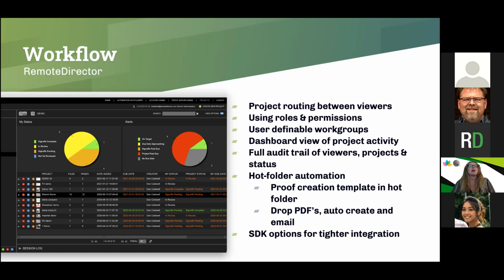You can also add hot folder automation. And what this means is, to create a proof, you need to set up all the color settings, the viewing conditions, you need to set up the project routing, who it goes to, the timing, and all of this stuff. You can put all that in a template, throw it in a hot folder, and then as PDFs are dropped into that, proofs are created, emails are sent to people automatically, and someone can click a link and look at it. We also do offer an SDK if someone wants to actually integrate with a workflow system.